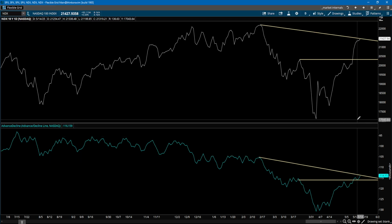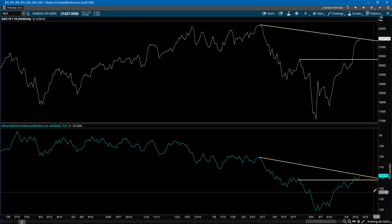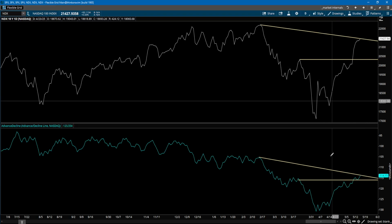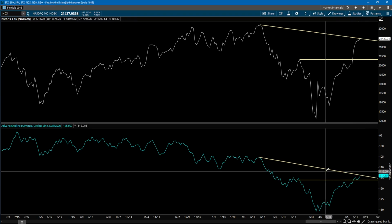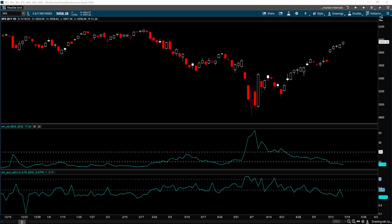So I wouldn't be putting too much credence on this right now, on the cumulative AD line divergence between the NASDAQ 100 and the NASDAQ composite cumulative AD line, because the skew from the Mag 7 stocks is really distorting the technical picture here with this indicator. So on a sentiment basis, the market participants are getting a little bit more bullish now. So I've got to be careful about that. Once we get a little bit euphoric, then we have to be a little bit cautious.